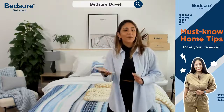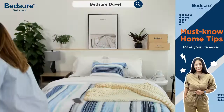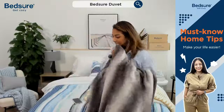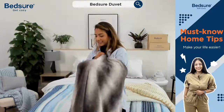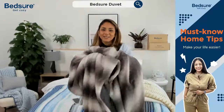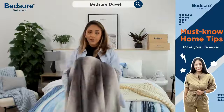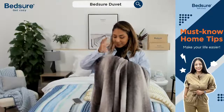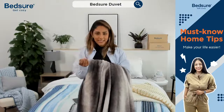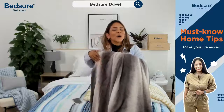This is our rabbit phosphor throw blanket, and I have to say this is one of our new products. Actually, we have only been selling this one for less than a month, I think, and guys, it's one of my favorites, definitely, because of the material. This kind of material, the phosphor, is one of my favorites. The softness is a little bit similar to the linen material, you know, but it's actually phosphor. So this is so, so cozy.